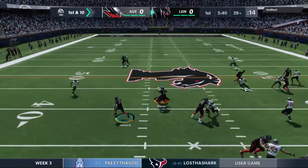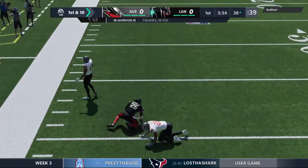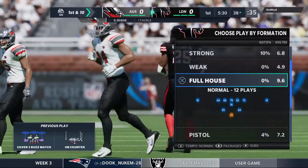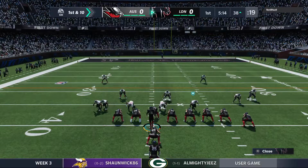On the counter, here's Gordon. Dances by him. He's got a first down and then some at midfield. And finally brought down at the 38. 23 yards on the pickup there and a first. Relatively small sample size, but that's his longest run of the first quarter. Bounced it out to the outside to make it successful.